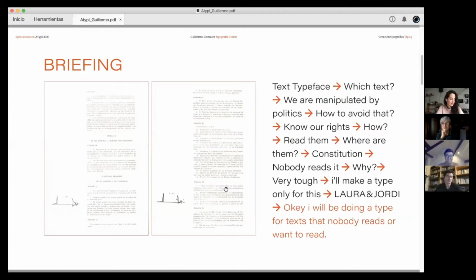thinking that nobody reads the Constitution because it's very difficult to do so. And I told Jordi and Laura that maybe it could be a good idea to do my own version of the Constitution of Spain and a typeface for that specific task. And they told me that was okay, but maybe I could open the scope a little bit and do a typeface to make tough and difficult to read text more appealing and easier to read. So I decided to go with that.